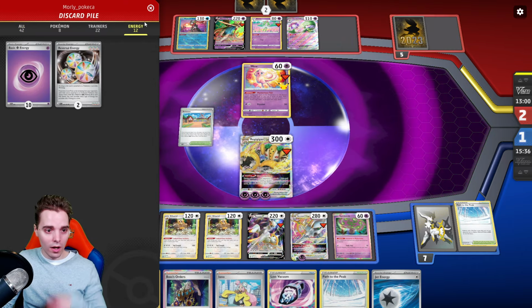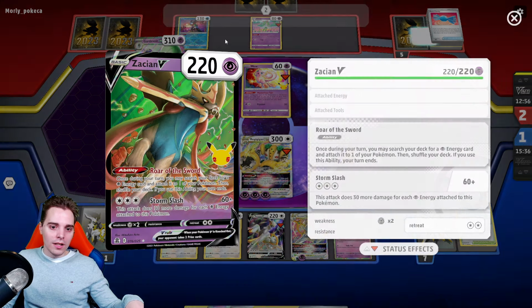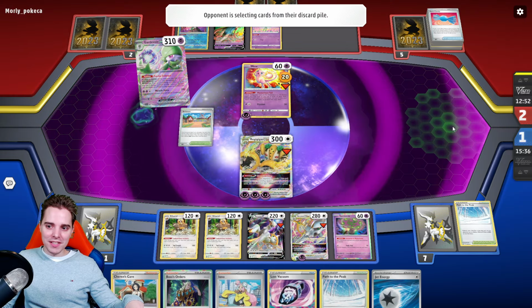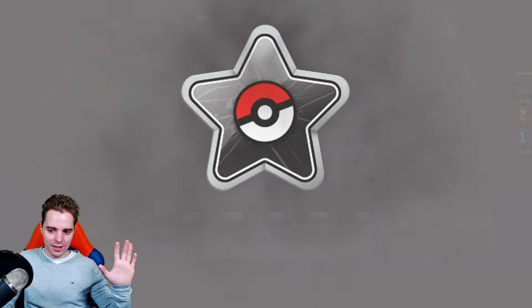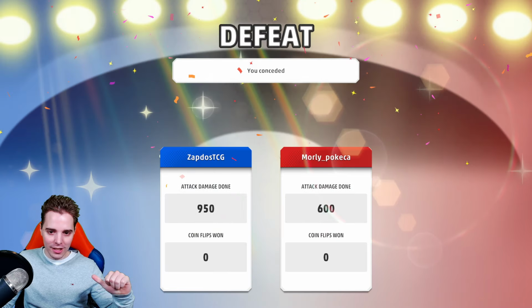Yeah, what am I saying? 12 energies in the discard. They have all the energies in their discard pile. So they can knock us out with the Storm Slash. That's hilarious. So, yeah. Could have gone better. That Iono really didn't stick. I thought with the vacuum power and stuff that we had it, but Gardevoir clearly took the upper hand.